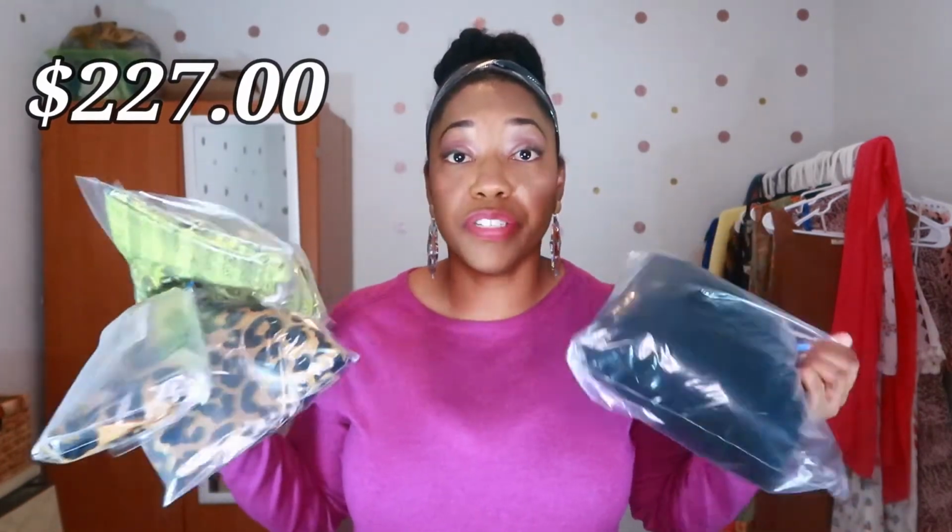So I did not get a lot from there, just for that reason alone. The sweatpants and the sportswear bottoms and tops were running about $40 to $50 per piece. So yeah, this is what I purchased. I did end up purchasing 2 outfits, and then I purchased a sweatshirt. All of this together was $227 for this little bit of stuff.